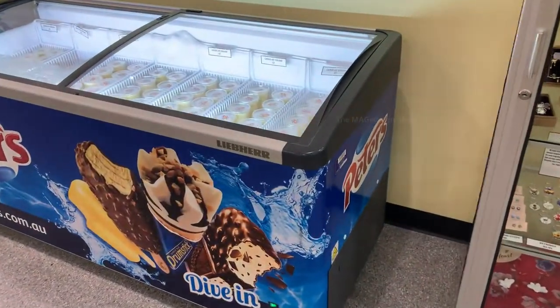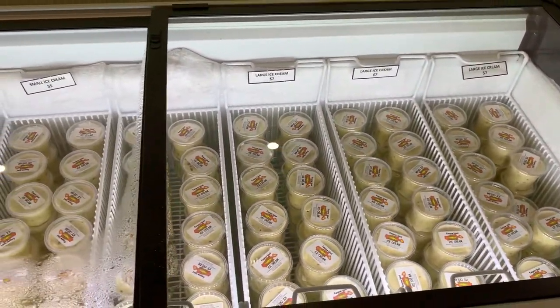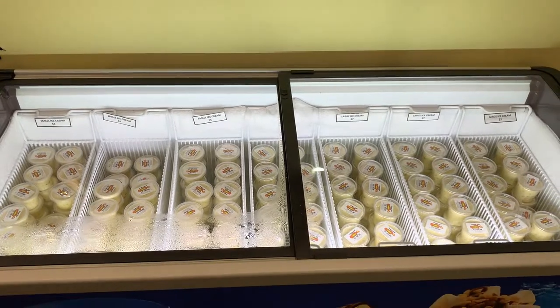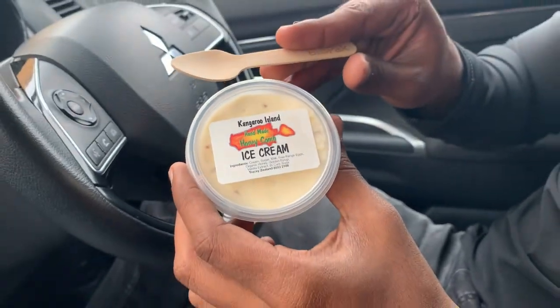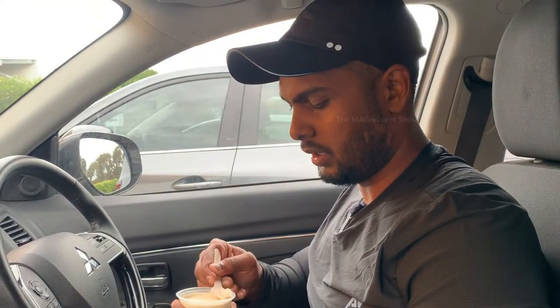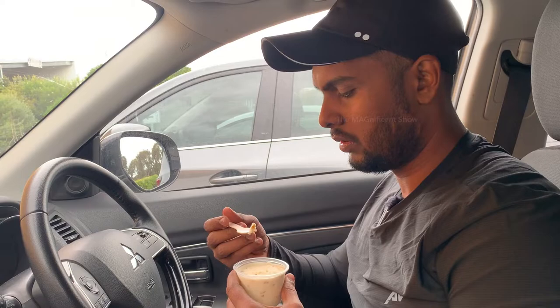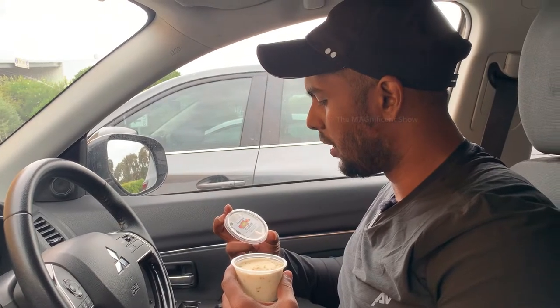Alright guys, the main reason I visited this place is to buy and taste the special product, honey ice cream, they sell here. That special ice cream is available here in this freezer. I'm going to buy, taste and let you know how it is. Alright guys, let's taste this honey ice cream. It is frozen and very solid guys, bit hard to scoop. Handmade honeycomb ice cream.